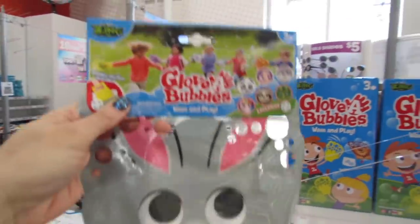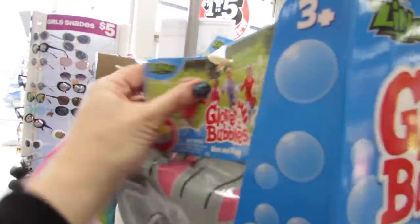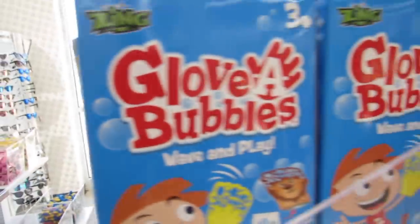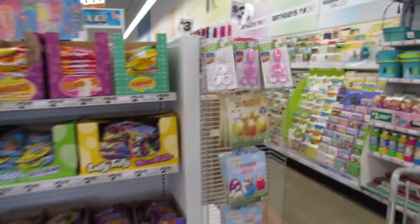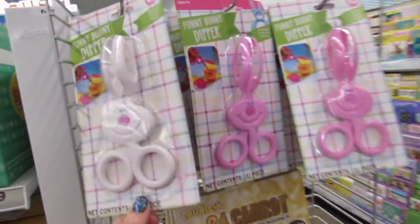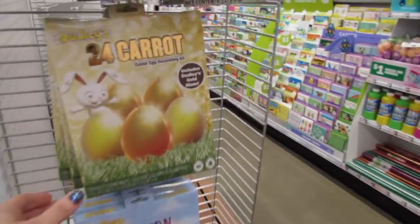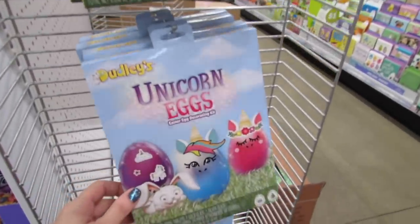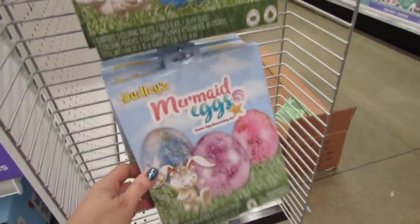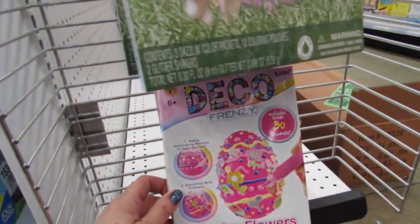You guys, let me know down in the comments if you've ever tried these. This is my first time seeing anything like this. They have bunnies, they have unicorns, they have lions and all sorts of other animals. It's so exciting seeing all these new things. They have things for making Easter eggs and doing Easter egg hunts. 24 karat Easter egg decoration kit, unicorn eggs, mermaid eggs, and Easter flowers.